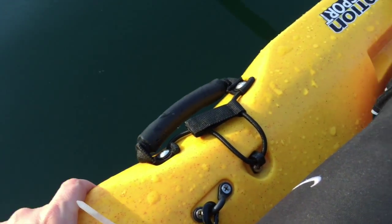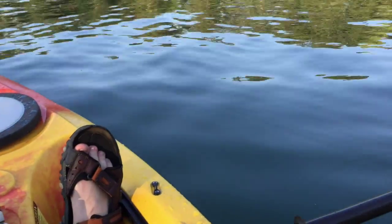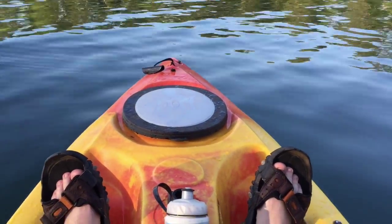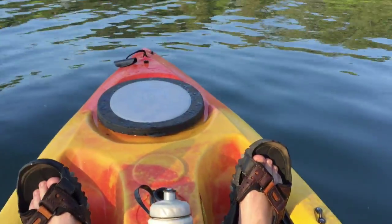It sits a little lower than I thought it would, so you can actually get it pretty low. You can lean enough to get water up here on the bow, and probably even get water in here. It's not going to sink. And from everything I've read, kayaks like this are not easy to flip, so there's no real danger of that. But you can get wet. Once you get used to it, it's pretty stable.